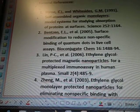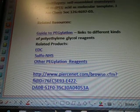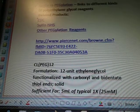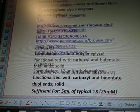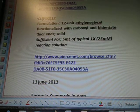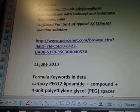General references are there. Related resources. Links to different kinds of polyethylene glycol reagent related products. www.piercenet.com. Formulation 12, ethylene gold, functionalized carbonyl from www.piercenet.com.